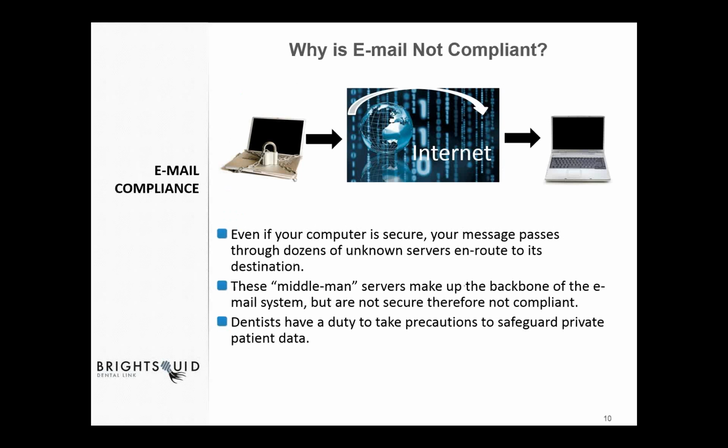So let's get to the issues today that we're going to talk about. Many of our users, before we talk to them and inform them about email, believe that email is compliant. A little bit of a lesson here. The way email works is it bounces around from my computer to the receiving computer. And when it bounces around, it goes through many different servers on the internet. Typically these are called middleman servers. Unfortunately, because you don't own those servers and we don't own those servers, we cannot guarantee the security of that message from where it originated on my computer to where it's received on your computer.